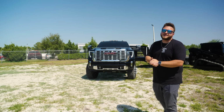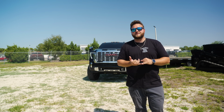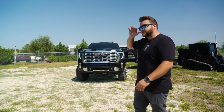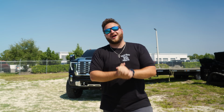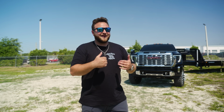Let's show them. So behind me is a 2024 GMC Denali 3500 dually, and it's pretty freaking sick. This exact truck right here was Andy from All Road Automotive's personal truck. I'm hyped on that one because my dog Andy takes care of his stuff, and I know he's a little baby. He doesn't really use his stuff very hard. So I was like, dude, we gotta get this truck.